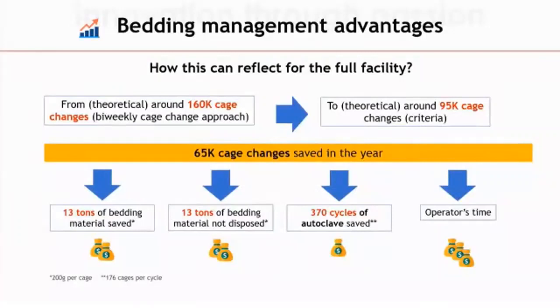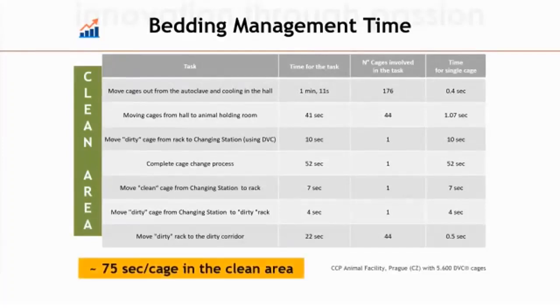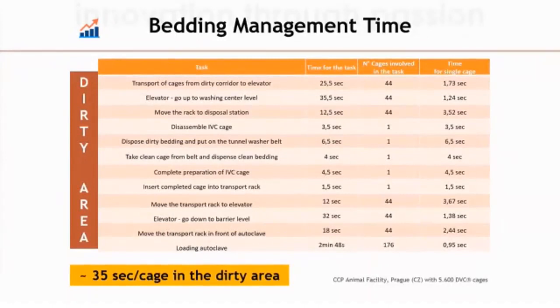So let's see now what this involved in the cage changeouts task. In this particular slide, this is from the clean side, where we documented all the tasks listed. As you can see in this slide, the time it took for each task, the number of cages involved, and the time it took to process every single cage that was handled in the clean side area. And at the end, we counted 75 seconds per cage in just the clean side area. We did the same evaluation here in the dirty side area, and what we saw here was 35 seconds of cage management with different tasks.